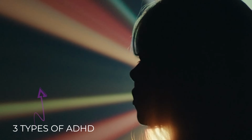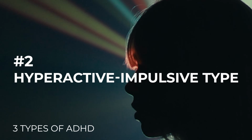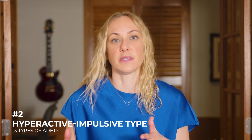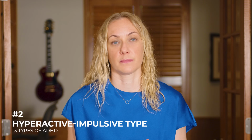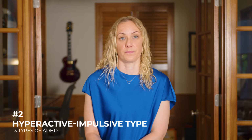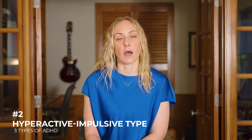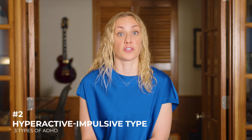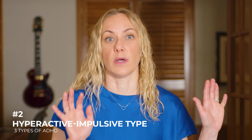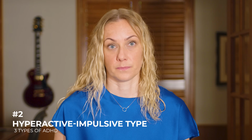Number 2, hyperactive impulsive type ADHD. This is the classic ADHD that most people think of, like high energy, impulsivity, physical restlessness. Examples of this type are things like blurting out answers in class, constantly fidgeting, tapping, moving, talking nonstop without realizing it, making snap decisions without thinking it through. It's like your brain is running 100 tabs at once, and your body is trying to match that speed, always.